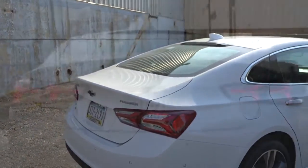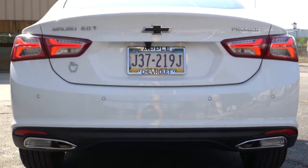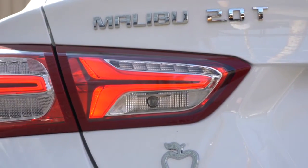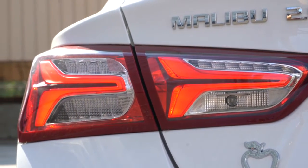Shark fin antenna up top, along with the integrated brake light just below that. If you wanted a rear spoiler, that is actually going to come with the RS trim level. LED taillights with the LT trim level and Premier. That is one thing I really like on the Malibu here. These LED taillights, at least the design in my opinion, look absolutely wonderful.